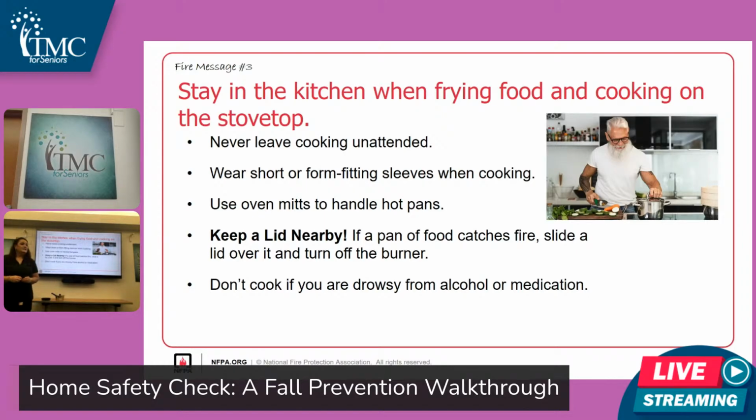The other thing is if a fire does start and it's bigger than a small trash can, so I always say from your knees down, right? That's a small trash can. If that fire gets bigger than that, it is no longer your job to try to put it out. It's a call to 911 and you get out and stay out, okay? Don't try to be the hero. Things can be replaced, people can't, all right?